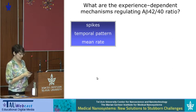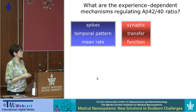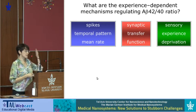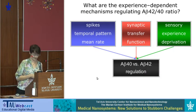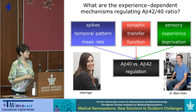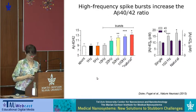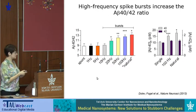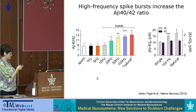So we asked how spike temporal patterns and mean rate, how properties of synapses, and how sensory experience could affect this ratio. And this has been done by really brilliant students in my lab, Yiftach Dulev and Hila Fogel. I will give you a brief answer. So this is the final answer of this work.